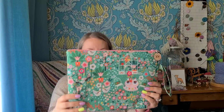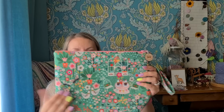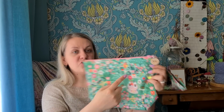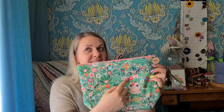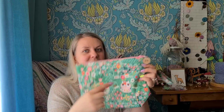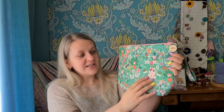And can you guess why I needed this bag? It's a garden party. There is my dream greenhouse. We don't have it yet, but we're gonna build one like that one day. One day when my husband has time. I've been collecting old windows. We have a shed full of old windows, and I'm making a greenhouse like that. I already have a little set.